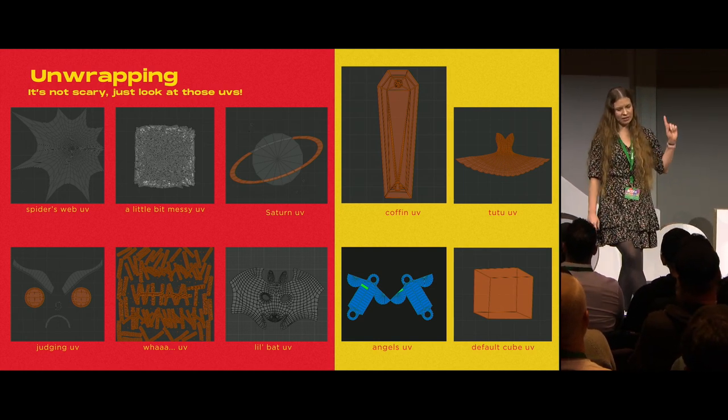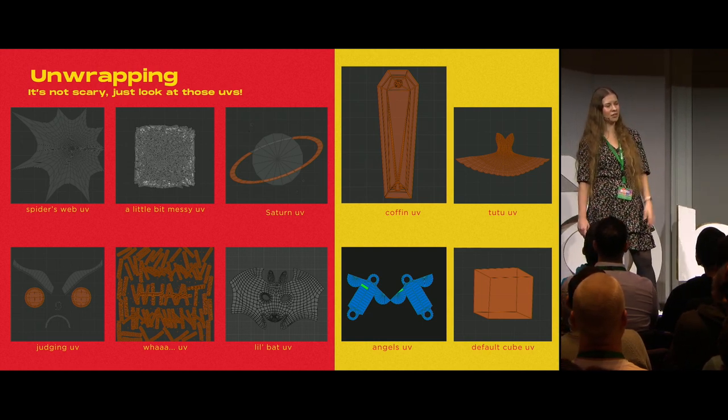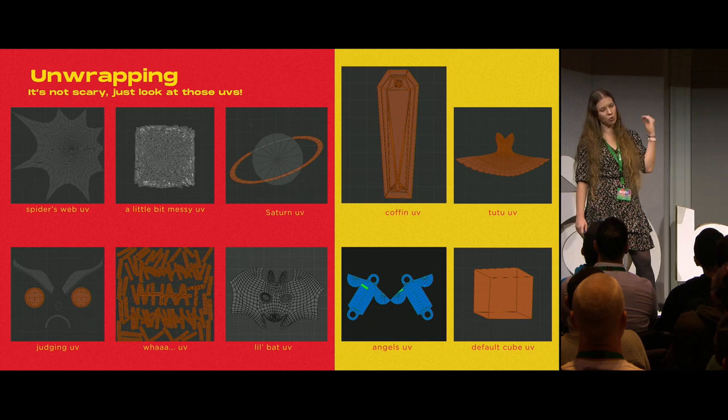And my favorite is this little bit messy UV, because that was a simple screw, nothing, not a big deal, but it was just like this. And I was like, that's a true work of art. That's beautiful.